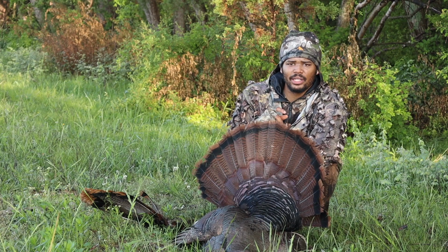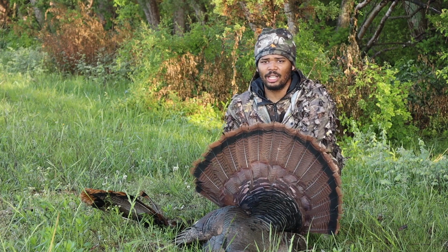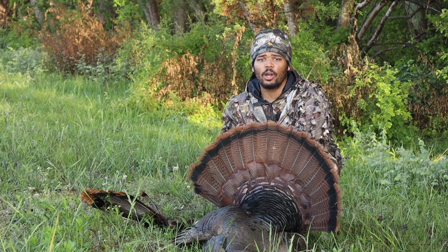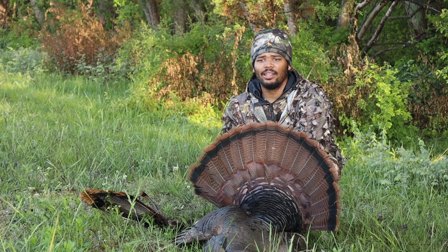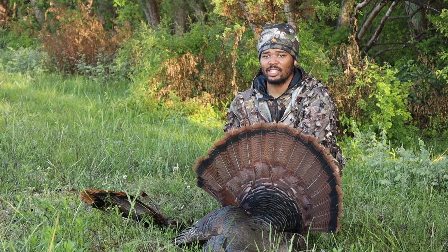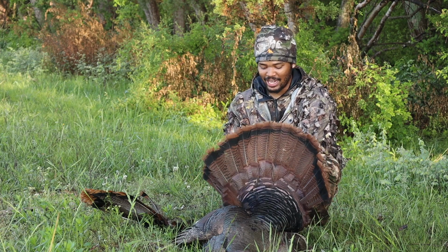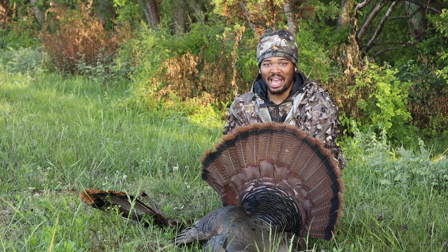Where I was on top of this hill, the sun was on me and I just stuck out like a sore thumb. He came over that hill, he noticed something wasn't right because I put the fan down and I was already aiming for where he was going to pop up at. And as soon as he came over here, he stuck that head up and I knew I had to take that shot. That was the only shot I was going to get. So I took the shot and you see what happened.